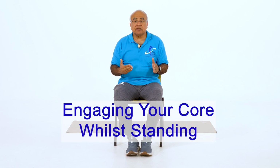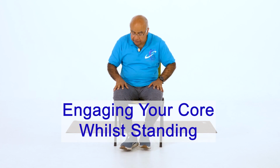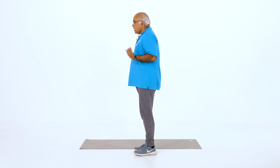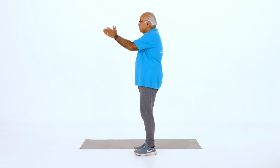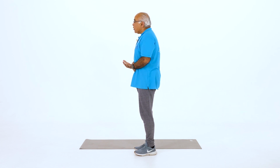Similarly, the same exercise you need to do while standing. And let me explain that. How do we do that? So I'm going to move the chair and show you how we can do that same exercise while standing. I'm going to show you how you can do the pulling the belly button in, or abdominal drawing in maneuver, while you're standing. So stand in a normal position with eyes facing forward, and you're pulling your belly button in and your pelvic floor up, and count 10.